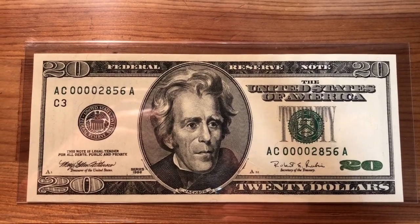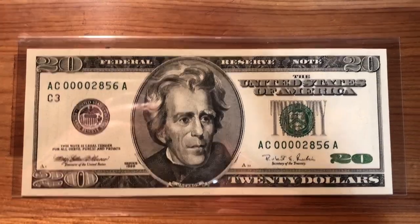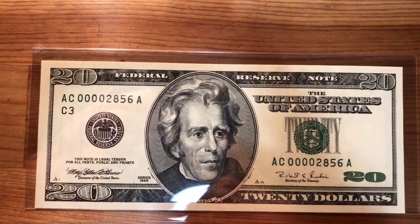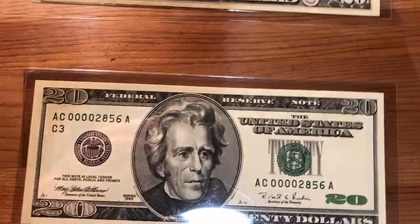These were kind of too short-lived in my opinion, and I'm not a fan of the new currency whatsoever. Really any of the colorized currency, but especially the 20. I think I like this one a lot better. But anyways, and then we'll just give you the old flip real quick.